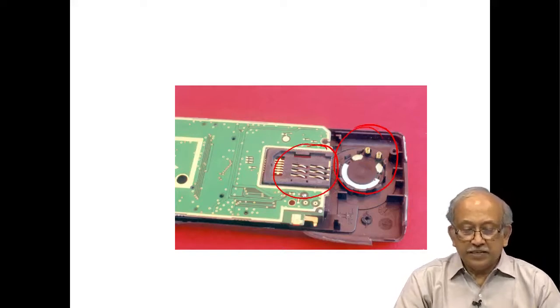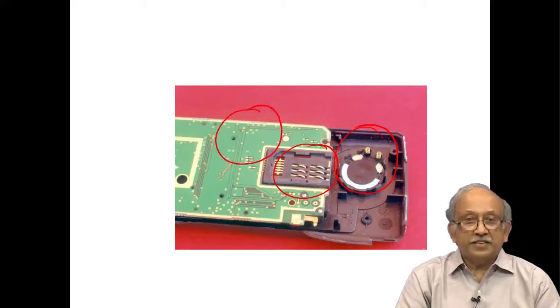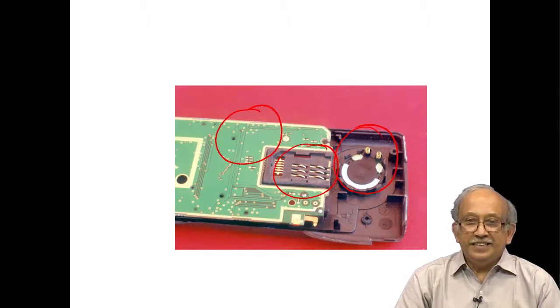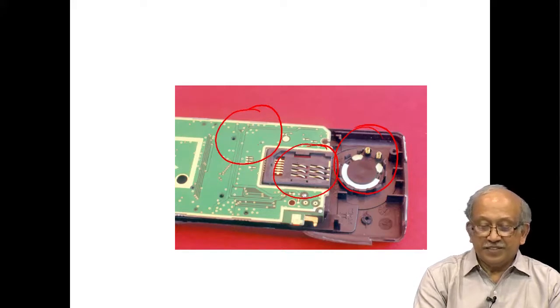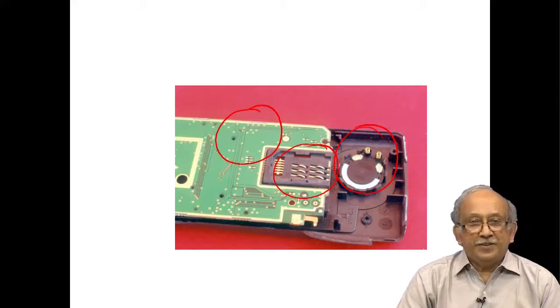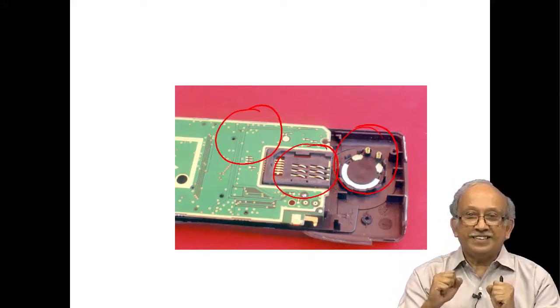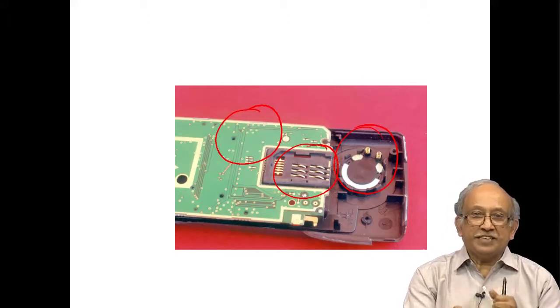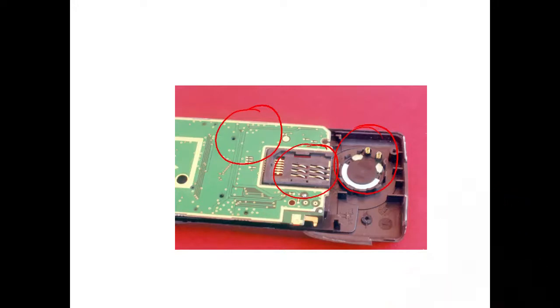Why I continue to show this slide in all my lectures is that you see the amount of effort taken to make sure that EMI and ESD effects are minimized. All around you have a guard, and then you have a neutral or a ground plane, and all the power connections run through parallel to it. So only one aspect of it, as I said earlier, you cannot pigeonhole it. Somebody who is making the printed wiring board should understand all these aspects, and finally the person who is making the enclosure should make sure that things are working without any problem.